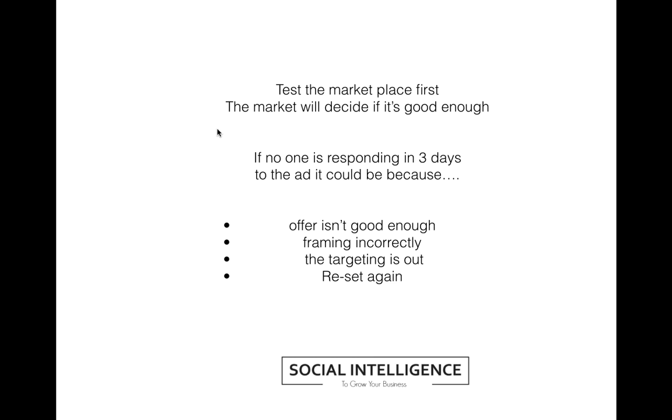Okay, so if no one's responding to an ad after, like I said, 72 hours, it could be for the following reasons. Maybe the offer's not good enough. Maybe the framing is incorrect. We haven't framed it correctly. Maybe the targeting's out. What I suggest is reset and do it again. Sometimes you need to. With all the different things we test with targeting, it might be that one group works better than another, so there are lots of different things you need to be testing and changing to optimise an ad.